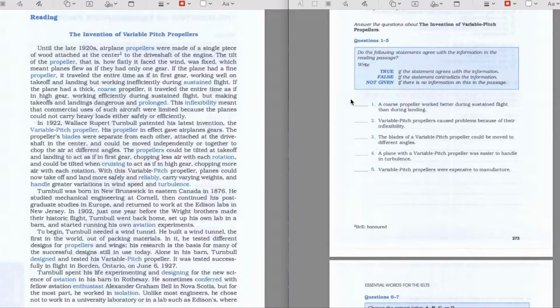Questions 1 to 5. Do the following statements agree with the information in the reading passage? Write true if the statement agrees with the information, false if the statement contradicts the information, and not given if there is no information on this in the passage. Let's read the first sentence.